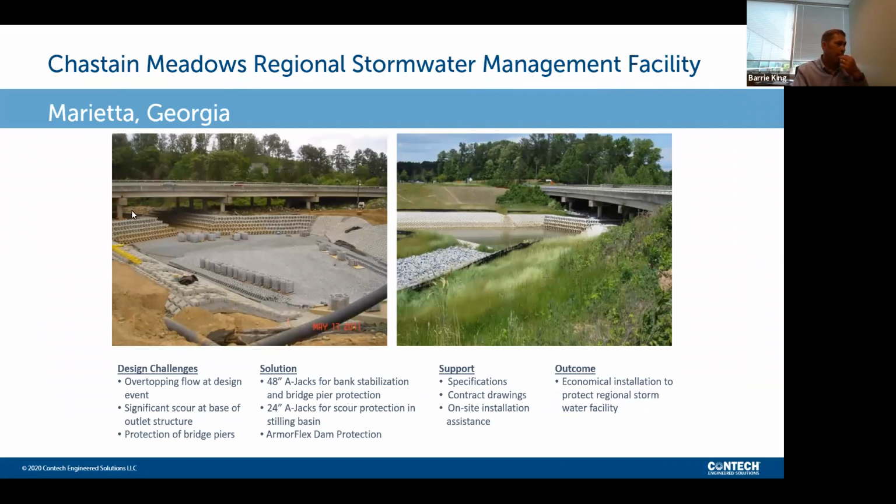And this is a more involved project here. This is also in Georgia. So just in short, what you're looking at in the right-hand picture, you can see the interstate there. They were very concerned. It was all about the interstate. They had to route water into Noonday Creek underneath the bridge here.